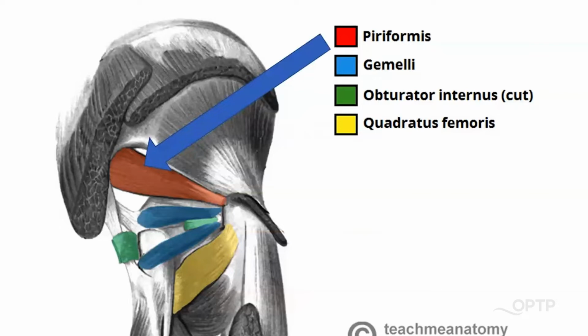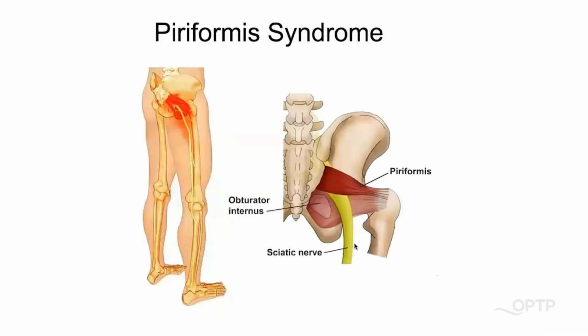This is a picture of the back of your hip. This is your buttock muscle, and then this part here is your thigh. This muscle here is the piriformis muscle, and that works together with these small muscles, which are called hip rotators. The actual sciatic nerve runs right underneath the piriformis muscle, and in some people, it actually runs through the piriformis muscle.